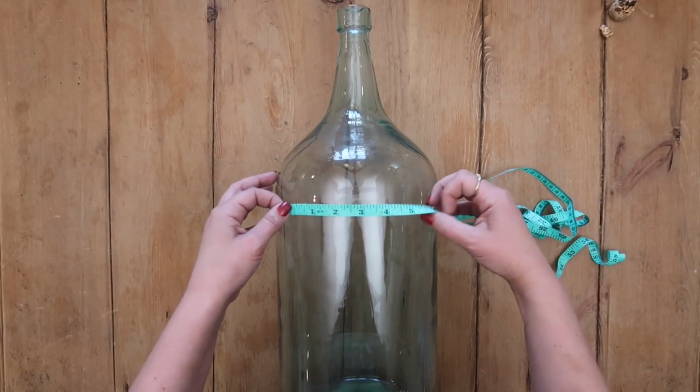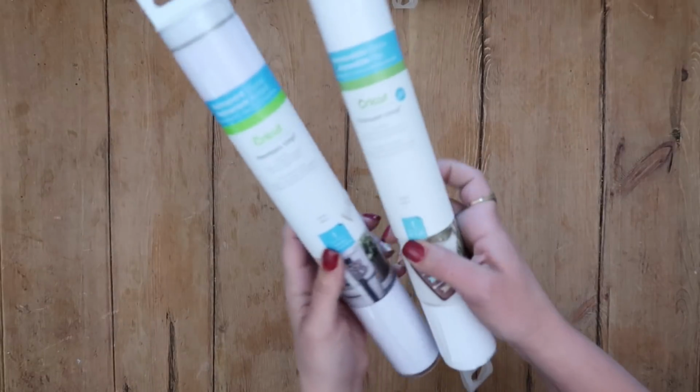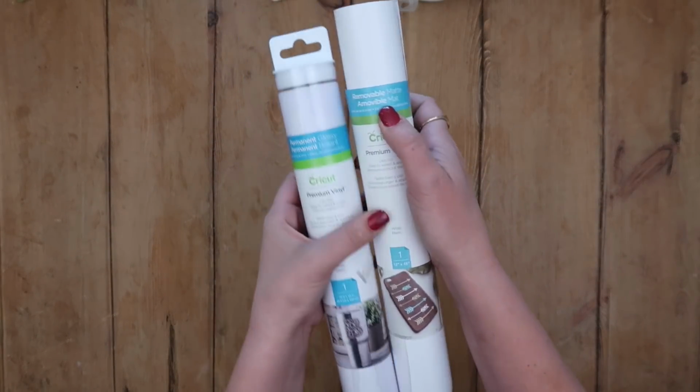Just a quick reminder, when you are shopping for your vinyls, be sure that you are going for the removable option, not the permanent option. Otherwise, you'd run into another adhesive issue. We just got over our first adhesive issue.